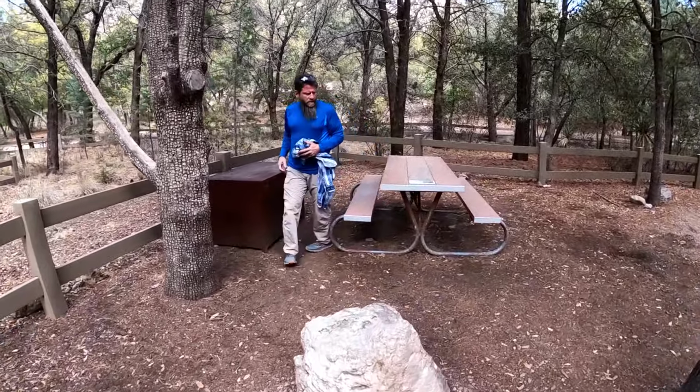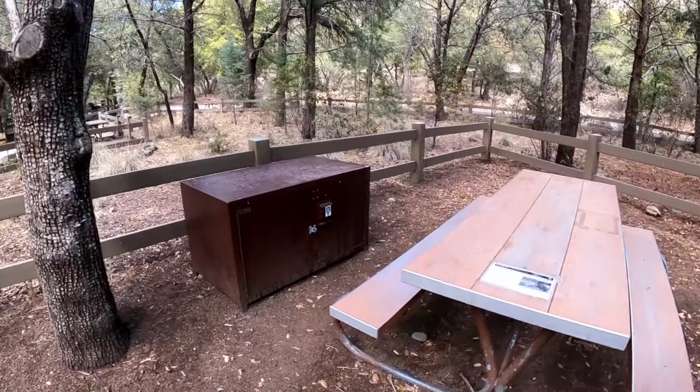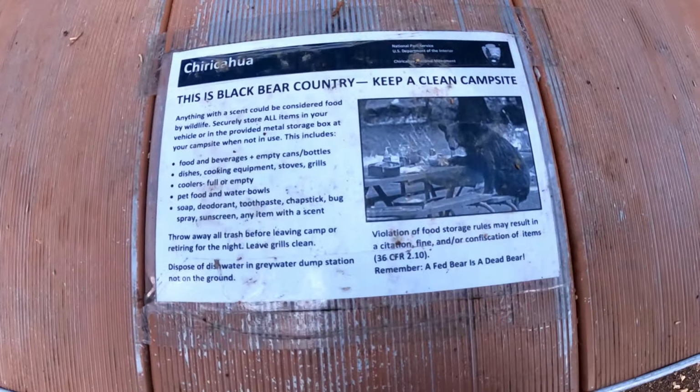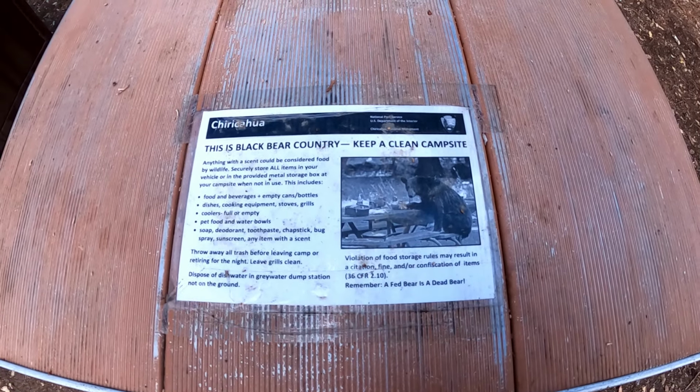There's a bear box for our food. That's where you want to put it. You have to. I ain't putting the cooler in there. Now, this is black bear country. Why is that crooked?